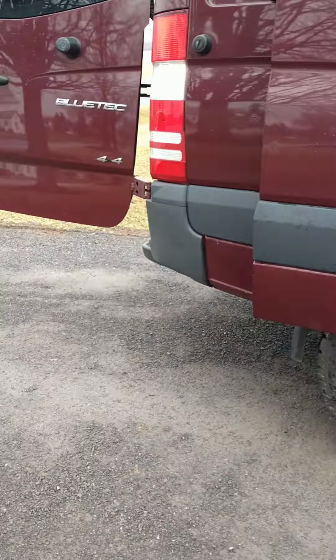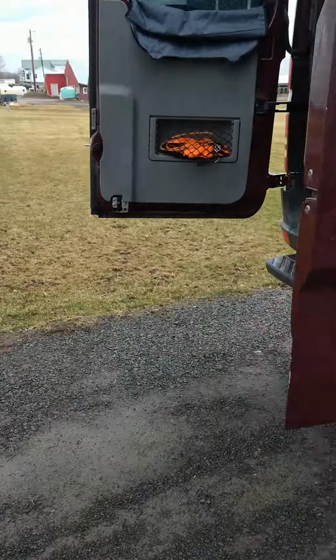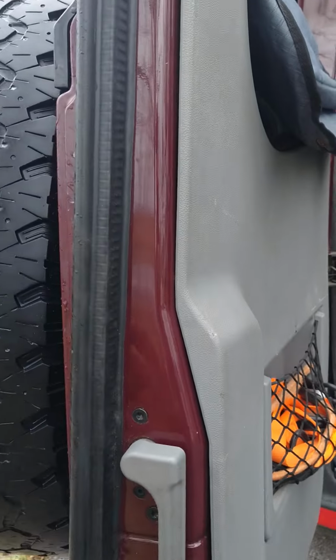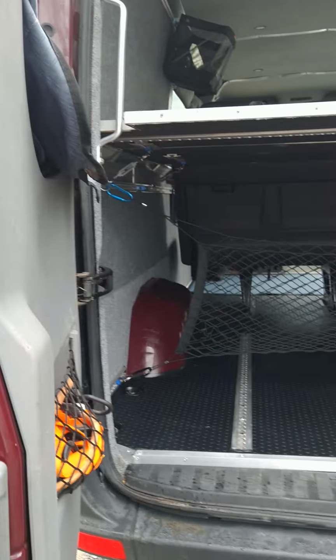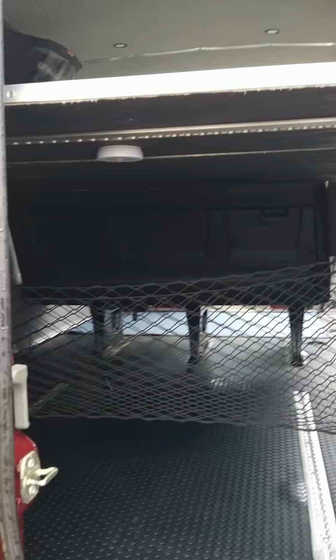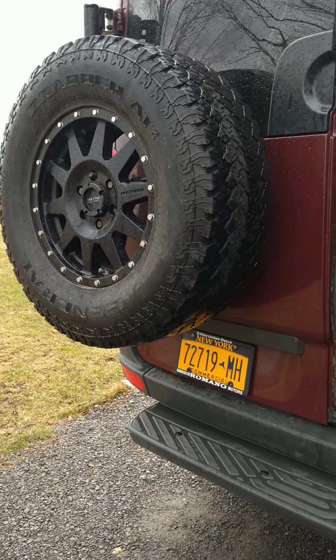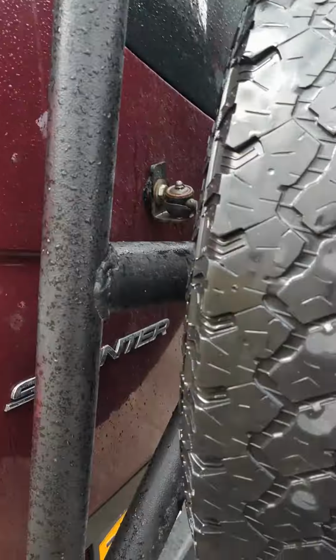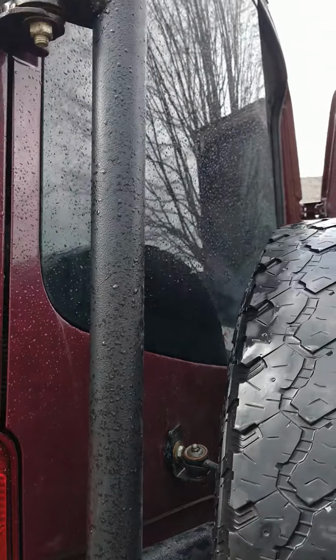I will start with the back here. Doors are wide open, so I have a spare tire mount. This side door will only open that far. It's not an Owl Van, but it's the same thing. I just made my own, copied his. For the price he was getting for his, it was a little excessive.